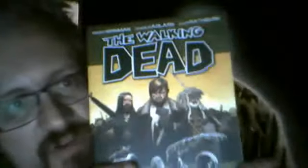And the last thing I want to show you guys is March to War. My trade for The Walking Dead came out, so I get to read what's going on. I try not to listen to the reviews of The Walking Dead because I don't want to be spoiled on it, so I get to read that.